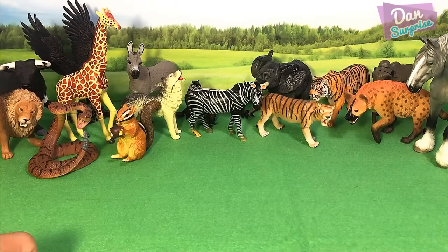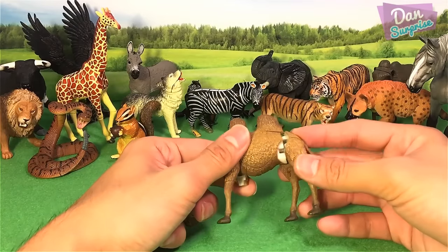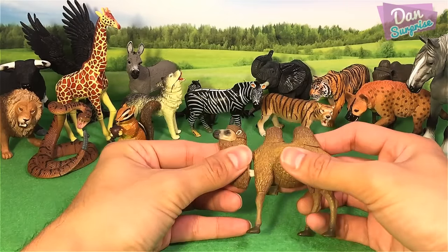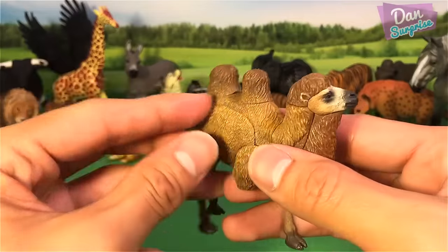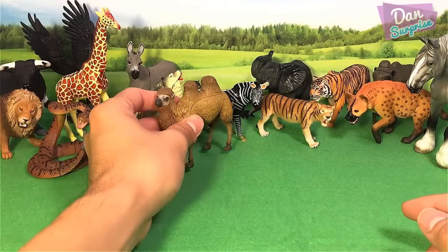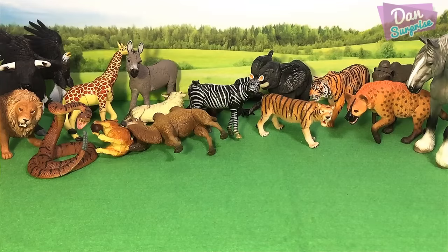And the next one, let's see. What is this animal over here? Okay, looks like this animal has two arms. Okay, we have a Bactrian camel over here. This animal can go without water for a few days, so that is really amazing. So let's have a look at another animal.